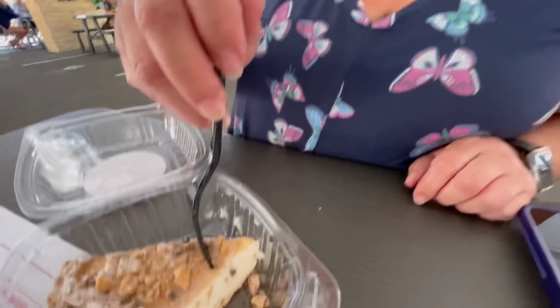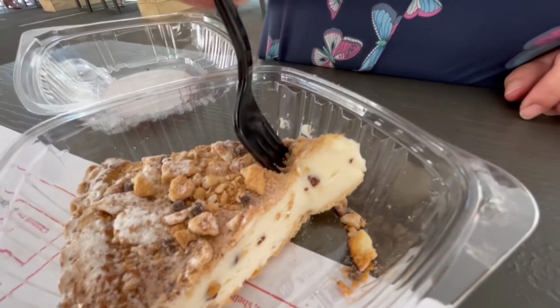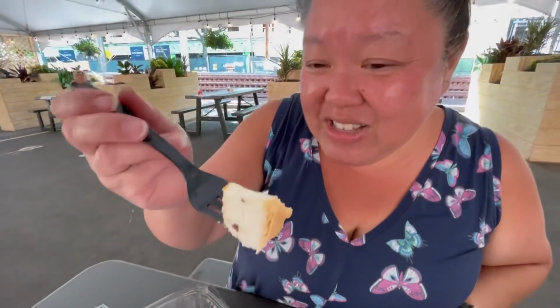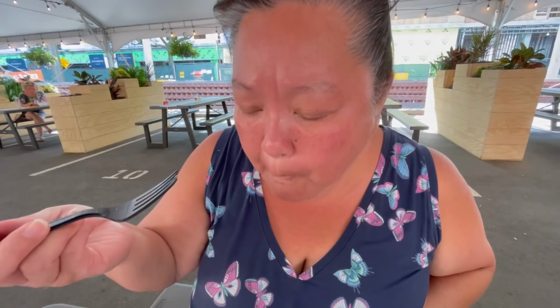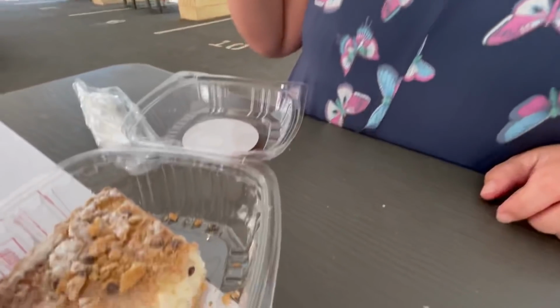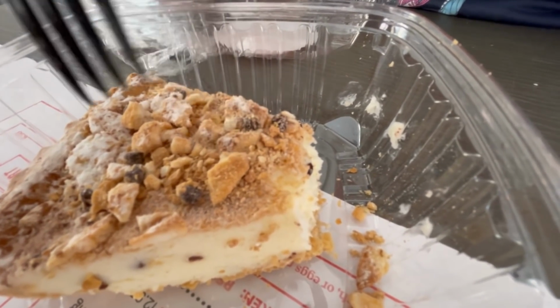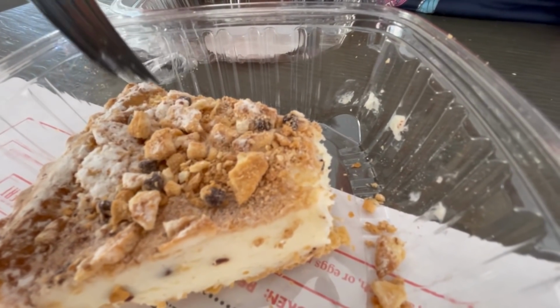We have one dessert here, and it's the cannoli pie. Cannoli pie, I mean, how can you say no? So let's try this out. You know, our favorite cannoli is the one in Vegas. So let's see how this one stacks up. It's super creamy. Really creamy. Great breading. Great crust on top.